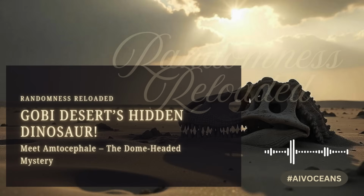Where exactly did this fossil show up? Okay, so Amtocephale comes from the southern Gobi Desert in Mongolia. The Gobi. Classic dinosaur territory. Absolutely. And the specific spot is called the Amtocephale site. It's part of a bigger rock layer, the Baincher Formation. You'd sort of picture these vast ancient landscapes. Definitely paints a picture.